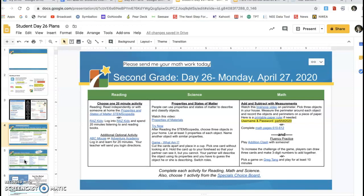So you'll notice this is a little bit different. We don't have an official writing activity today, but I'm going to talk about that in just a second. So today we really have reading, science, and math with just a little bit of writing today. So for reading, you'll see here that one of the things you can read is our STEMscopedia. You guys might remember this from other science units.